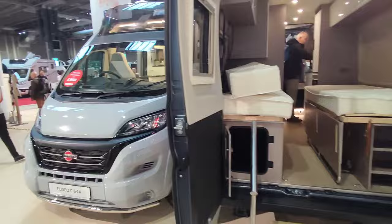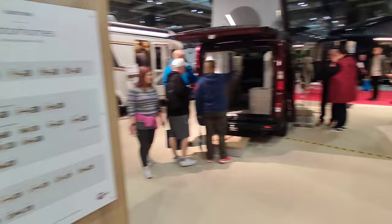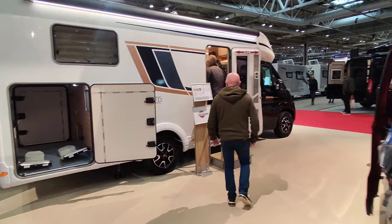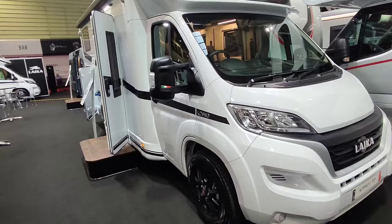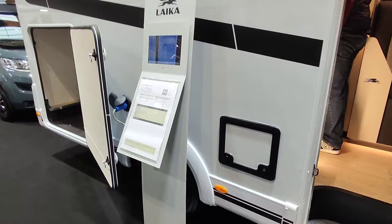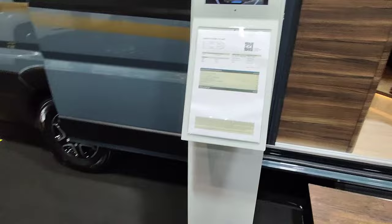Again, I'm not going to go into everything because there's so much here, so I'm just going to do a little bit of a walk around until something really interesting sparks my interest. This one called Laika. It's the winner of the Motorhome Awards. Italiano. It's a nice van. £76,000. Someone's in there, so I can't get in there.